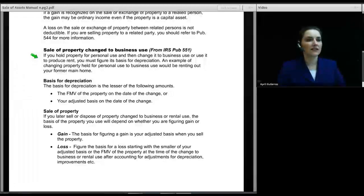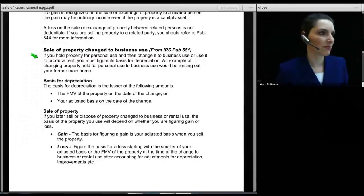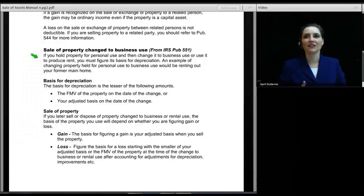Now, in our last class on depreciation, there was a question that came up. What happens if I have my personal residence, I paid XYZ dollars for it, let's just say $200,000. It dropped in value to $100,000 and then I turned it into a rental. What happens then when later on I sell it? And my answer in the class that day off the top of my head was, well, I think the gift rules would apply. It would depend on whether you sold it at a gain or a loss, and if you sold it at a gain, you'd go to your cost, and if you sold it at a loss, you'd go to the fair market value on the date of the conversion.